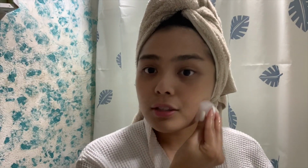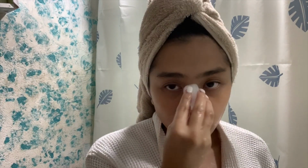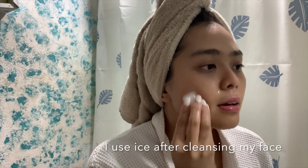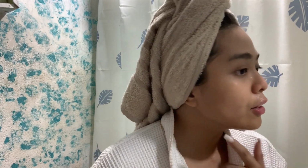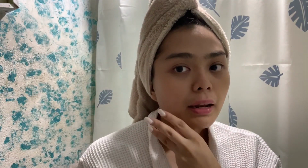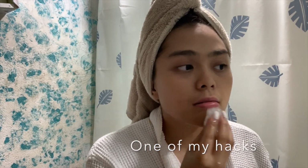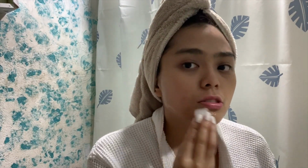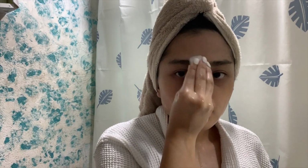This is ice. So, nilalagay ko siya sa face ko every night para ma-close yung pores. And then, if I have pimple, like ngayon, may pimple ako dito. As you can see, parang palabas pa lang siya. So, nirarub ko yung ice para mag-dry na agad siya. I rub it all over my face.